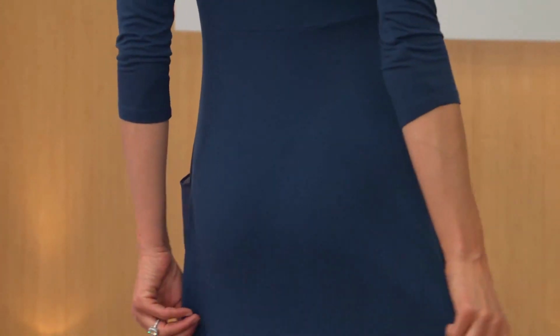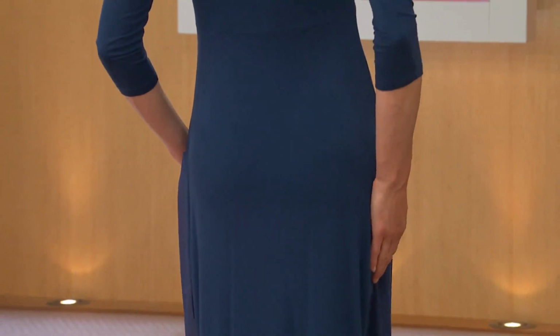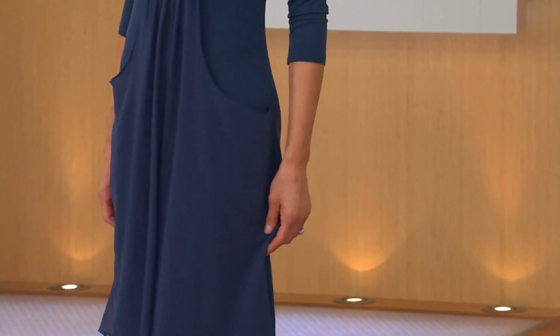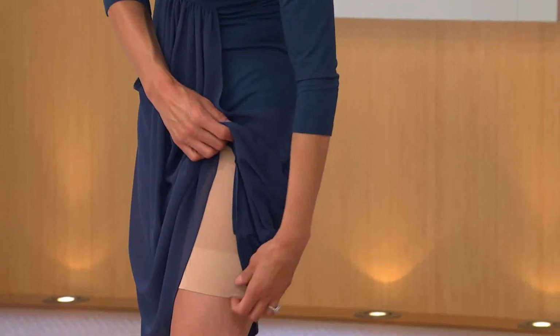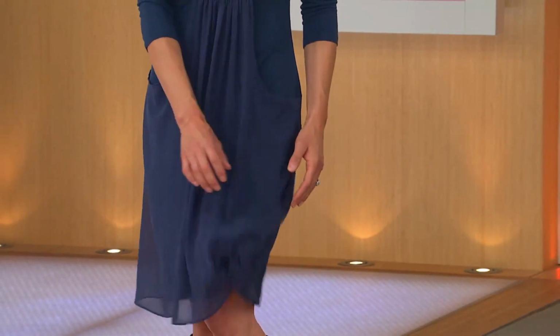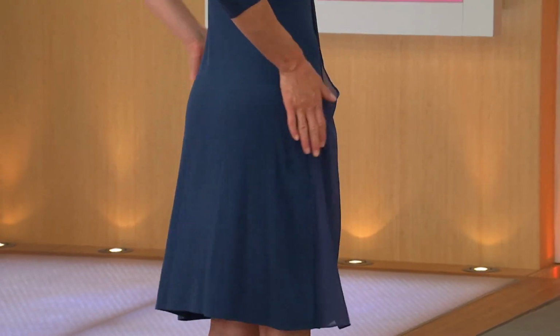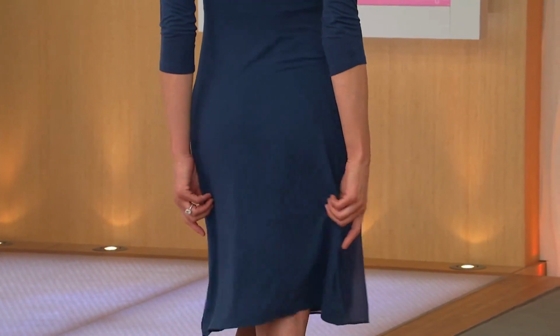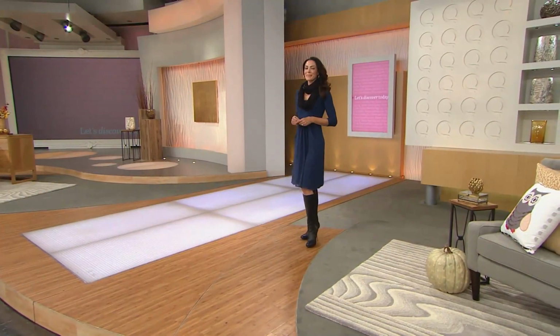You're getting the set of two here for $34.50. So great opportunity to try them. If you have seen the original, there's been some really great updates, which makes it even more comfortable as we move into fall and we're wearing our dresses. You get that additional support and confidence there. And then, of course, if you're walking down the street and the wind blows and up the dress goes, no wardrobe malfunctions to worry about there.